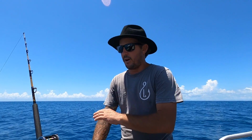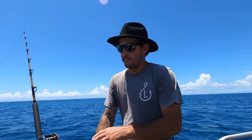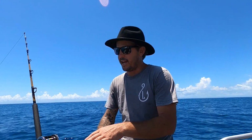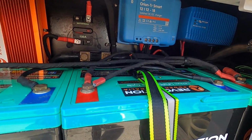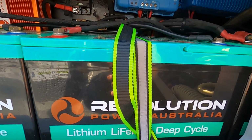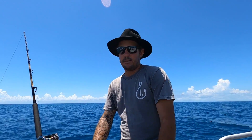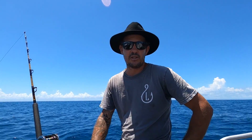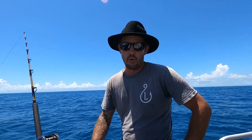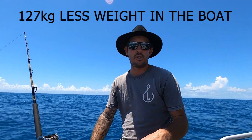I thought I'd do a little run through again with our lithium batteries, because they've been by far the most asked question in our entire boat. So we've had them for about a year now. We've got three 100 amp hour lithium batteries from Revolution Power, and they have been unreal. Before this, we had 5 AGMs in the boat. It's just way too much weight, being 40 kilos each. So you've got 200 kilos worth of batteries. So we took 4 of those batteries out and we put 3 lithiums in, and we've now got twice the power.